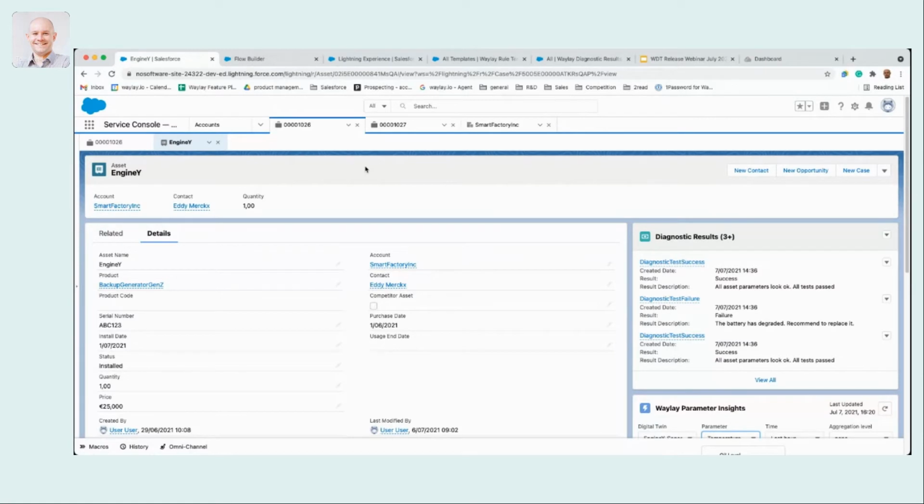He doesn't have to go and log into some sort of OT tool where he has to enter his own credentials again and then go to a completely different user interface, look up the asset, and look at the data over there. And that is what is known in the industry as the swivel chair problem, that you have to jump from one screen to the other.